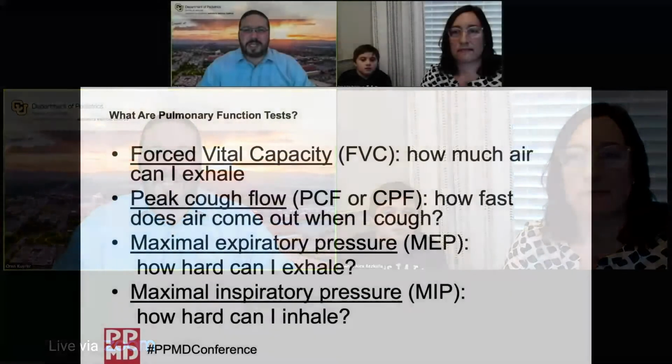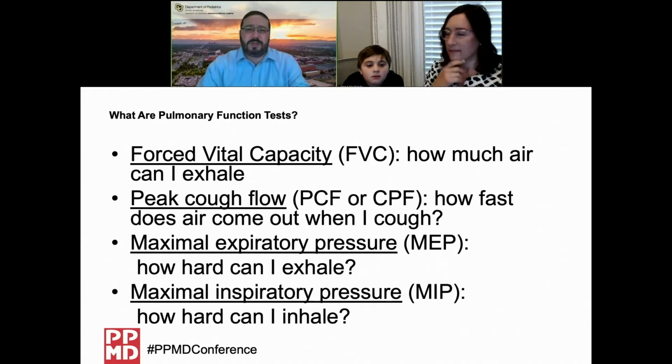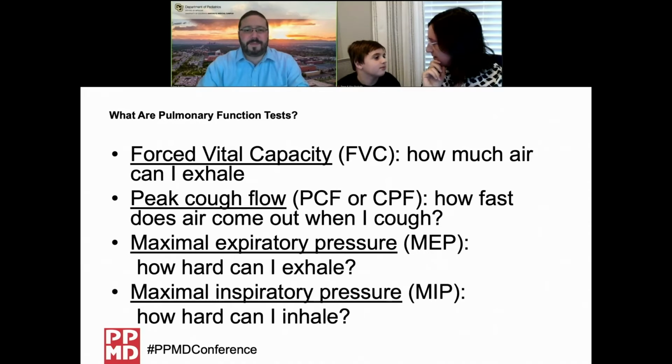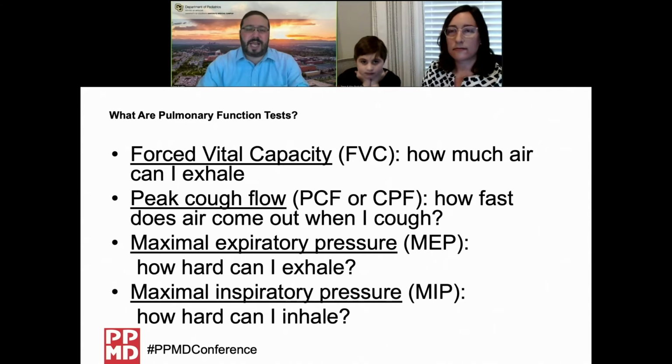So I wanted to talk really quickly about pulmonary function tests. These are essentially the 4 pulmonary function tests that we do. I'll describe them really briefly, and then I want Alex to tell us his perspective. The 4 tests that we really pay attention to are the forced vital capacity, which is how much air I can exhale after taking a full deep breath and filling my lungs. Peak cough flow, sometimes also known as cough peak flow, measures how fast air comes out when I cough. That really measures how well you cough, how you can move mucus.